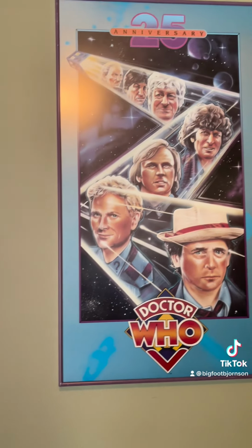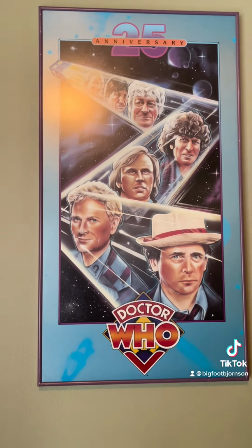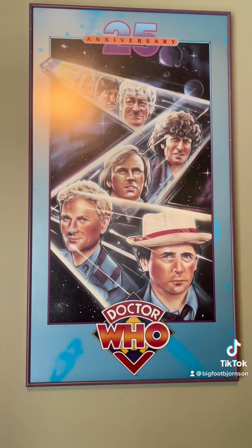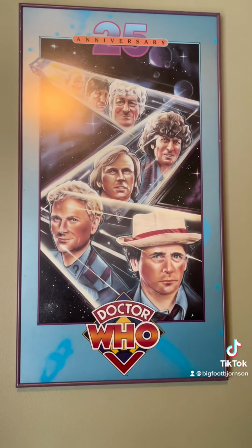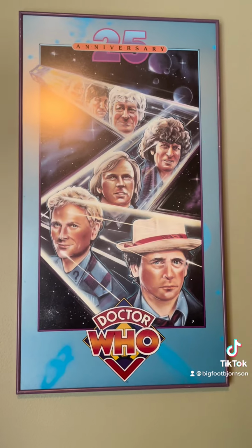This was given to me by a family friend. He said it was too big for his apartment, so he gave it to me because he knew I was a Doctor Who fan, and he said the only requirement is I'm never allowed to sell this. It must be passed on to somebody else. And I think that's a very fair requirement for how beautiful this poster is.